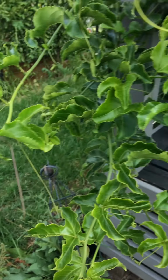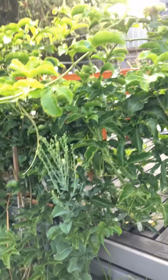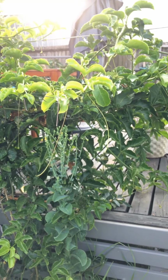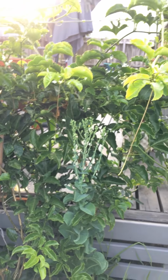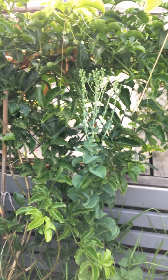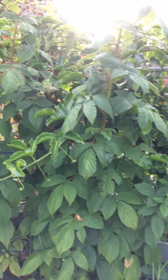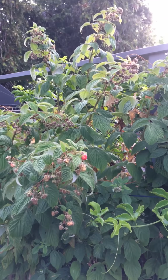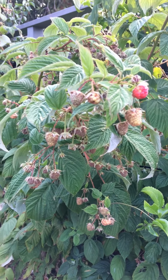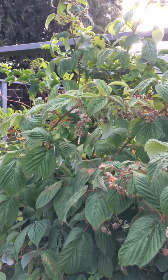So moving down, we've got passion fruits taking over. This one got badly frostburnt in the last winter. We had an exceptionally bad frost, but that's alright. It's survived. And we've got a lettuce that's self-seeding itself, so hopefully it'll spread lettuces all around the garden and I won't have to plant them. Got raspberries here that are about to have their second crop. As you can see, there's abundance of fruit on there, so that'll be really exciting. We'll get a number of punnets.